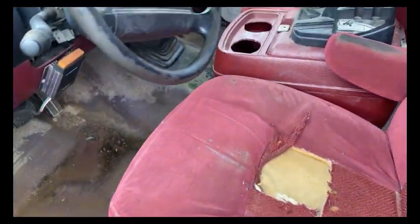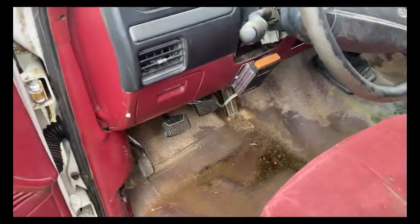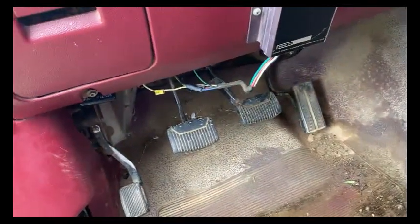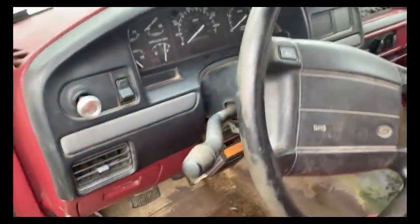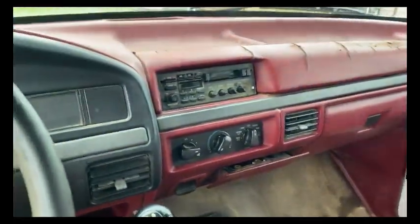I see a license plate over there. It's got a screw here. It's got a brake controller, looks like. Mark II. It's got the usual stuff here.